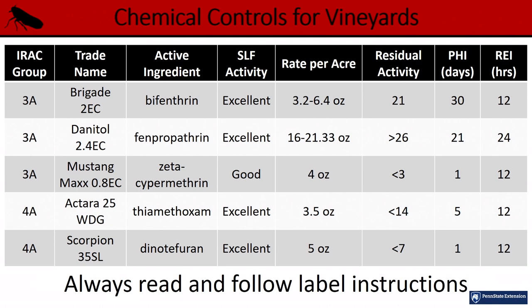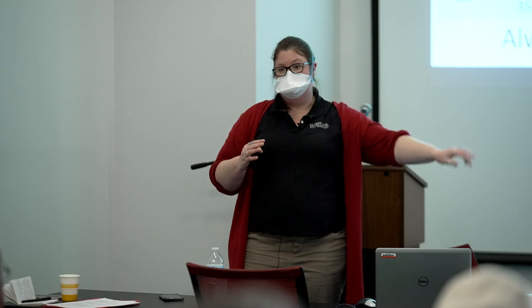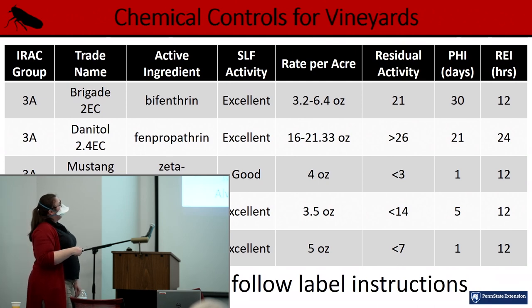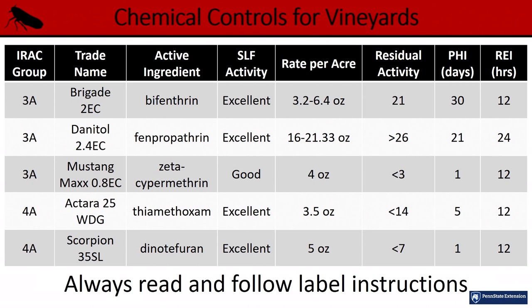Anything in the group 3As, the pyrethroid insecticides, works quite well. With grapes, do you have clusters? Are you worried about the pre-harvest interval, or is it after fruiting? They can actually feed throughout September and October, so depending on the variety of grape you have, it may or may not be while there's fruit. You want to keep an eye on the pre-harvest interval. Usually the ones that have a longer pre-harvest interval also have a longer residual activity, because those are tied to whether you're going to have residue on the fruit.